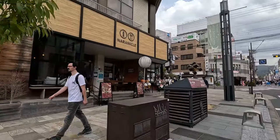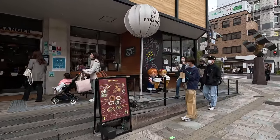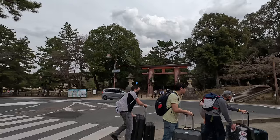We stopped at a restaurant and information center called Narnacle and had some lunch before going to see the deer. This place isn't traditional Japanese food, but it was delicious. After lunch, we continued on to Nara Park.